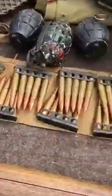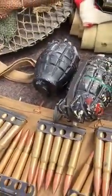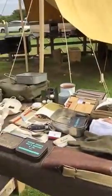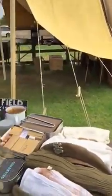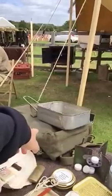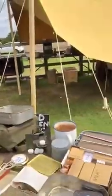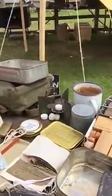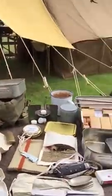And here's the ammunition. And some of the grenades. There, you could see magazines with ammunition in them. All the stuff over here. The cloth, the toiletries, they all fit into this bag. Everything here fitted into this bag. All the tools, the cutlery, and everything like that. So, let's look at some other things.